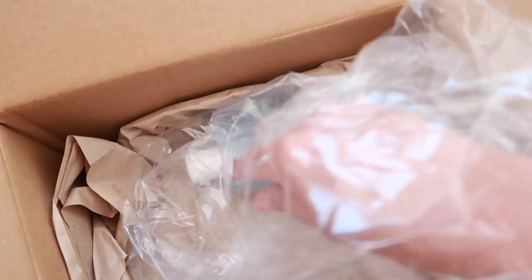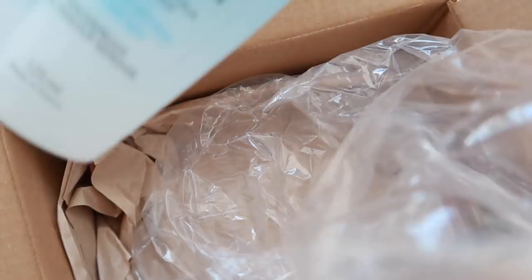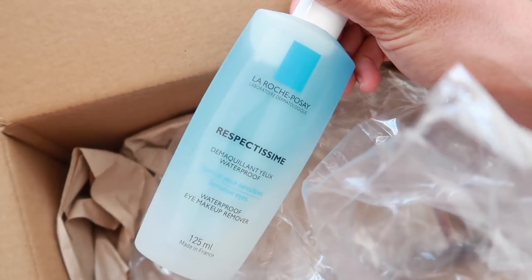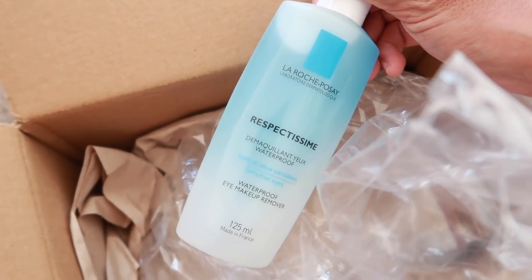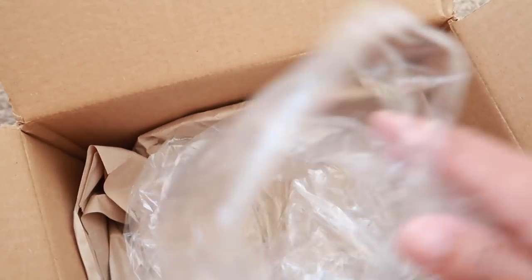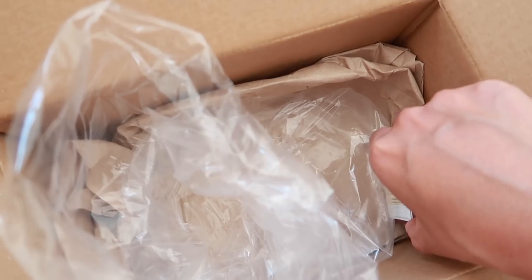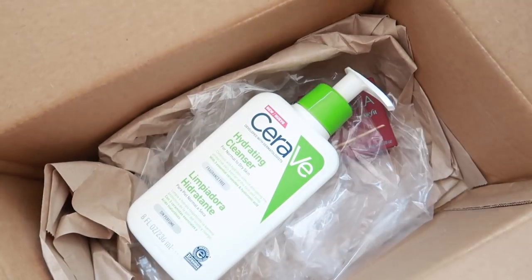And the next one is another one which is my favorite brand. You guys know this, La Roche-Posay. This is a French brand and I decided to try their waterproof eye makeup remover. This one is 125 ml. Last one, obviously if you have watched my recent vlog then you know that I hit pan on this one. And these are all the items I actually bought from Boots.